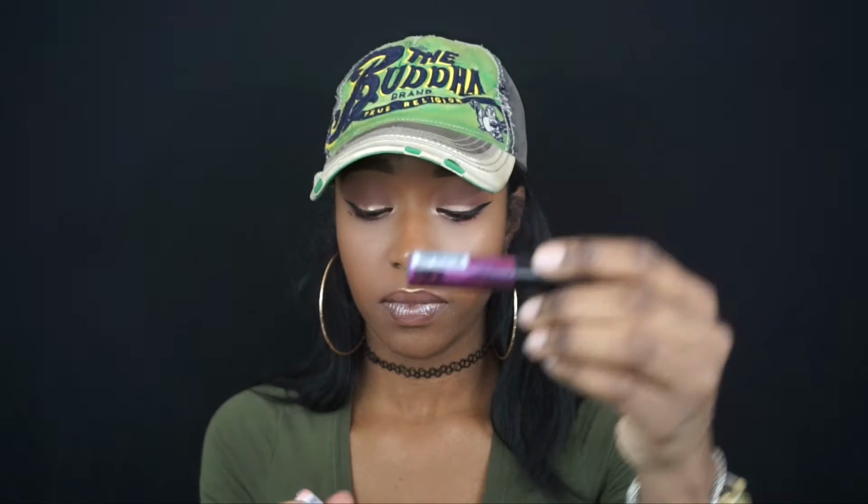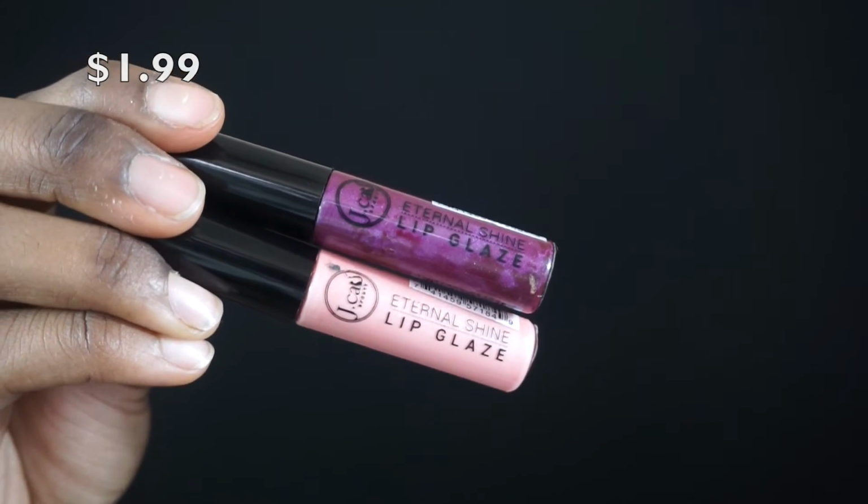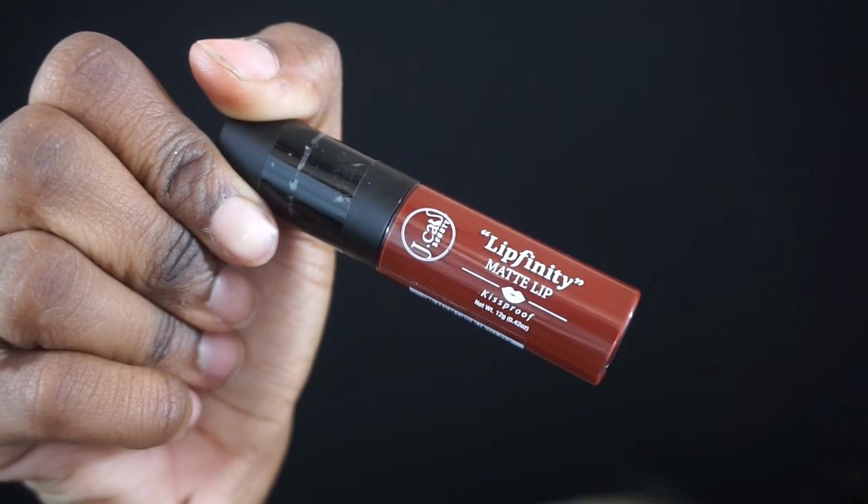A while ago, I know you guys have seen me use these in a couple of tutorials, but mainly this one, and this is the JCAT Eternal Lip Glaze, and I have the colors Red Velvet and SLG 103, and the Red Velvet is also color SLG 128. I also purchased the JCAT Beauty Lipfinity Matte Lip, in the color LMK 111. It was like $1.99 or $2.99, it really wasn't that expensive. I'm going to do a beauty supply store matte lip review and haul, with swatches, and I'll include this and tell you guys how I like it too.